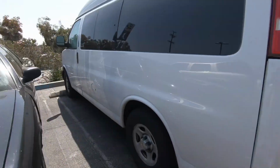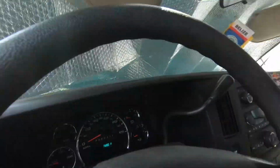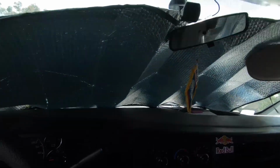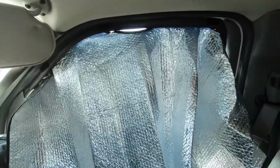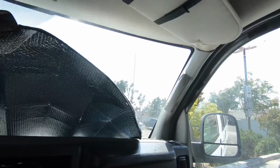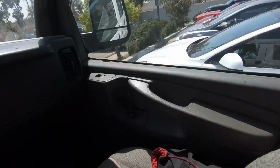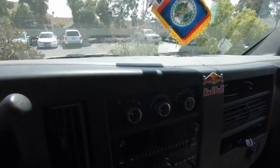All right, so here she is, about to get it. I always block out the windows, unblock the windows here. Bright and sunny. Alright, let's get the AC on because it's kind of hot out here, you know?